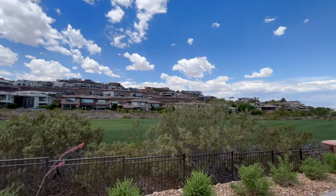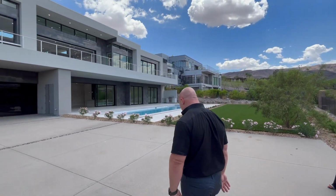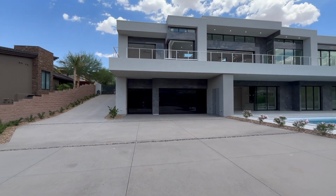I think it's a great house. They did a really great job on this. This is one of my favorites. Let's take a look inside, and we're going to take a look at this massive garage.